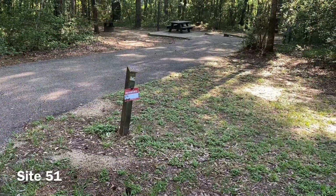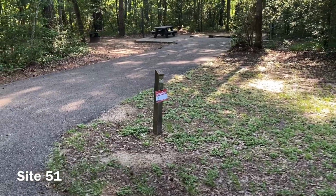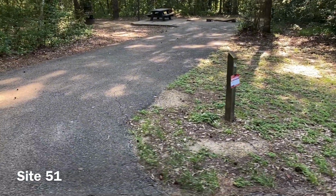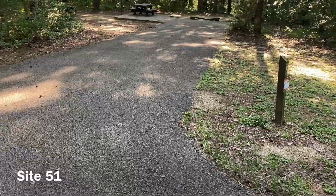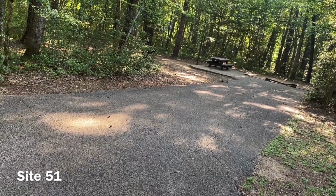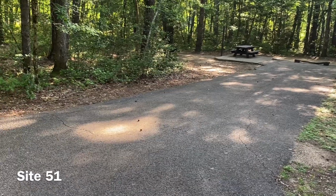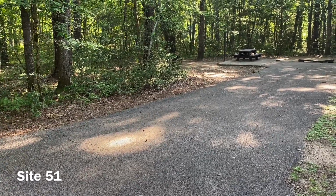And just across from the bathhouse is site number 51, a long back end site, relatively level, and easy access to the trail out to the lake. You're not quite lakefront yet. It's more of a swamp behind you, but it is still a nice site, nice and shady.